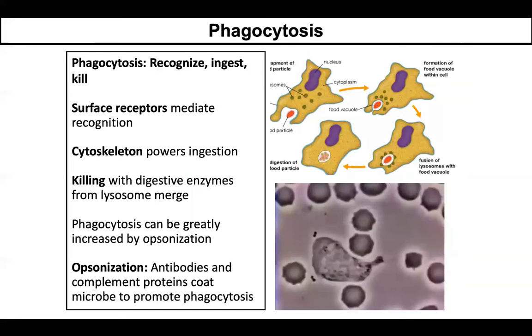Okay, so for phagocytosis to work, we're going to have to recognize, ingest, and then kill. It's going to use everything from surface receptors, cytoskeleton to power ingestion, killing with digestive enzymes from lysosome, and then this final thing that I hadn't mentioned yet, which is opsonization. We can use antibodies, which is part of the adaptive immune system, and proteins from the complement to coat a microbe to make it easier to promote phagocytosis. So that's part of the way that those surface receptors are triggered to do the process.